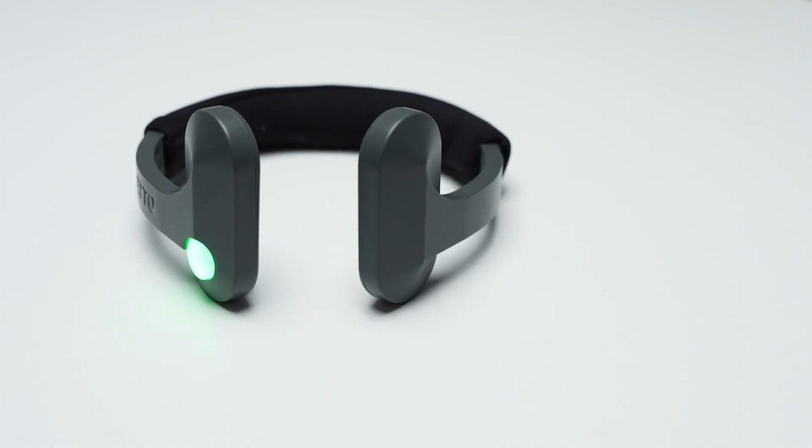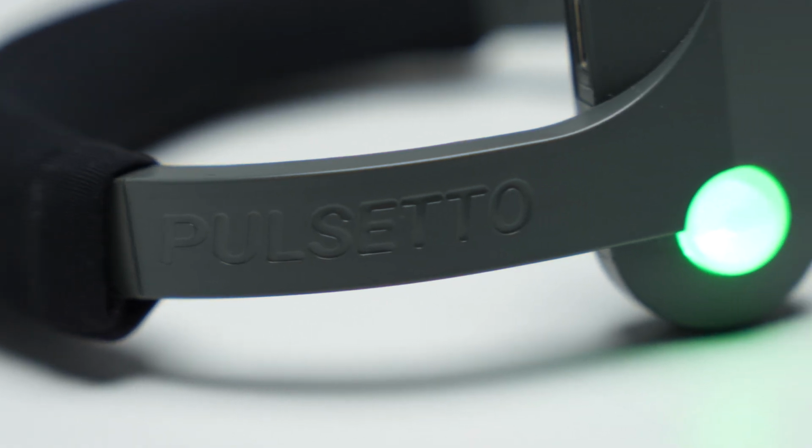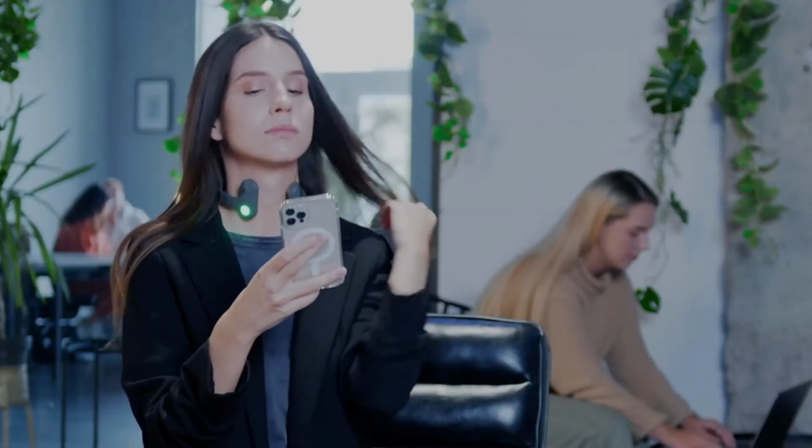To be clear, Pulsetto isn't a replacement for FDA-approved medical devices. It's simply an accessible entry point for those interested in vagus nerve stimulation as a wellness tool, not a treatment for medical conditions. And finally, some users report feeling calmer almost instantly after using the device, while others notice improvements in their sleep quality over time.